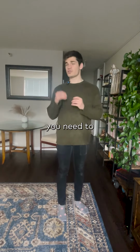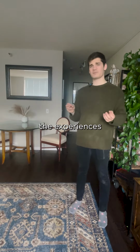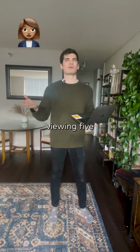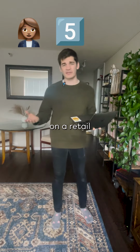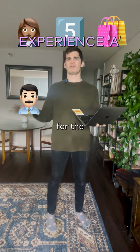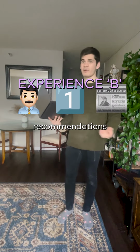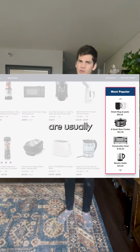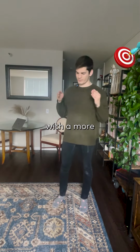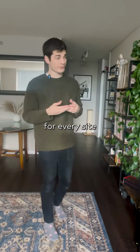To get the best results, you need to identify differences between segments of users and then tailor the experiences based on their behavior and expressed interests. For example, site visitors who are viewing 5 or more products a week on a retail website should definitely be treated differently than somebody who comes to a website for the first time after clicking on a Google ad. And for those first-time visitors, general recommendations like most popular are usually pretty effective. But for loyal customers, you'll definitely have more success with a more personalized strategy. And not every strategy is going to work well for every site visitor.